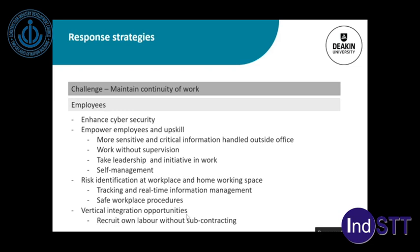So this time, self-discipline and self-management became very crucial. And at the same time, to empower the workers to do their job, there's the need to pass them information, and as much as possible in real time. So on one hand, it became crucial to manage the risk with that: cybersecurity, risk identification of work happening outside.